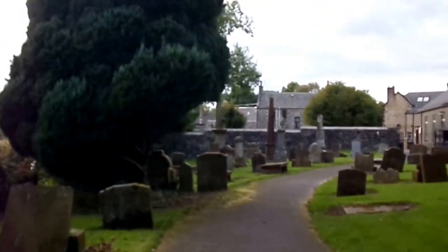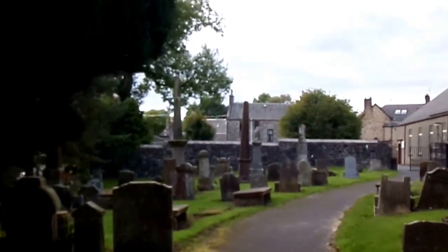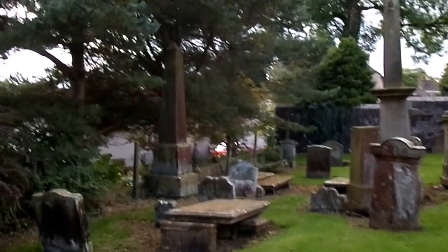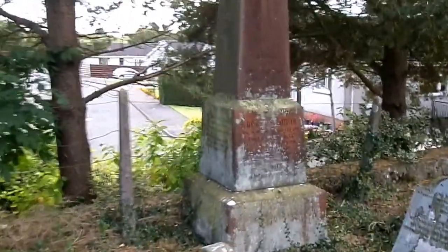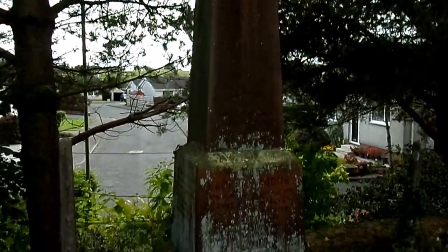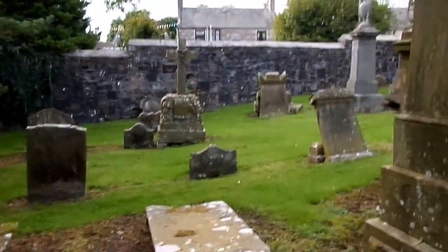This area here has poor Uncle Robert, the uncle of the poet Robert Burns. Uncle Robert lived in this area for many years. Here he is, a memorial to him, also to that of his son, put here by the Stewarton Literary Society. Duncan McNaught, the author of a book about the borough or parish of Kilmaurs, was invited to unveil the stone.